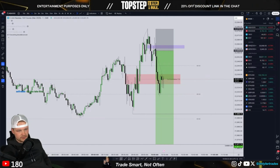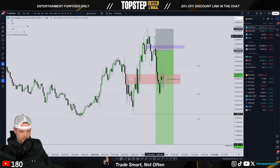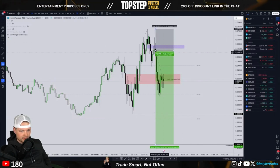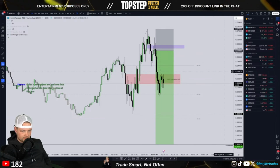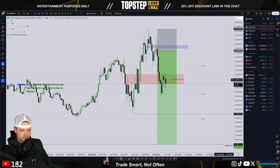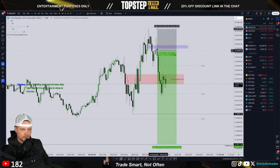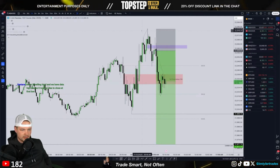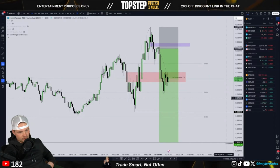Essentially, I entered right as this 1 minute candle here was. It didn't quite close. I jumped the gun maybe by a few seconds. But playing the inversion here, and 1 minute changing the state with SMT at this high, and we're right back into the range.